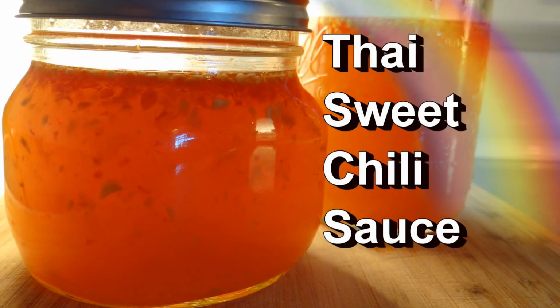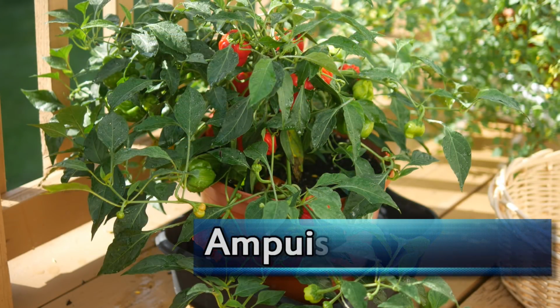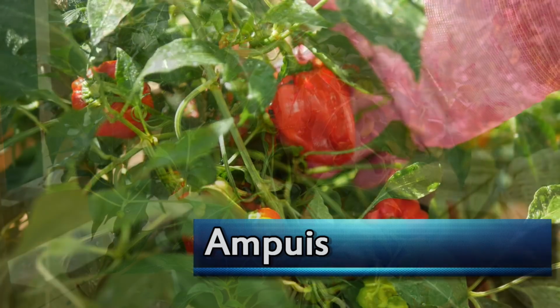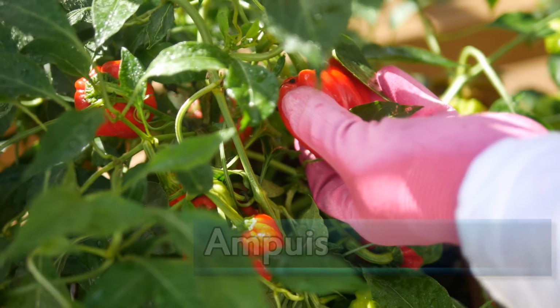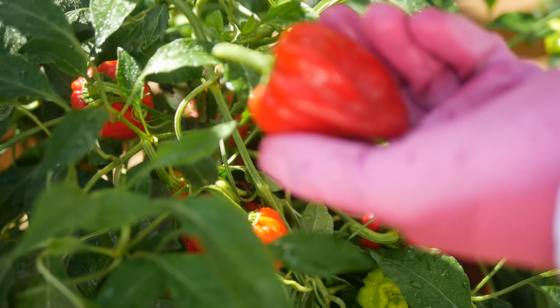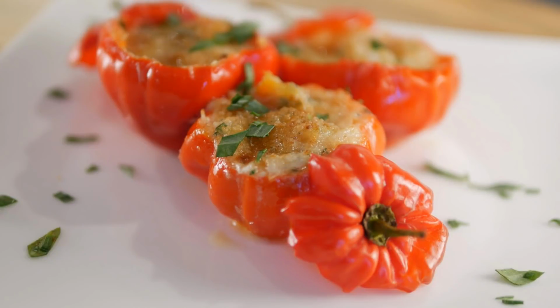And this next one is a little French red pepper, and it is just a sweet little thing. It has very thin walls, and so it's great for stuffing, and that's what I've used it for. You'll notice you can find most of these recipes on my chili pepper recipe playlist, and I'll include a link for you.